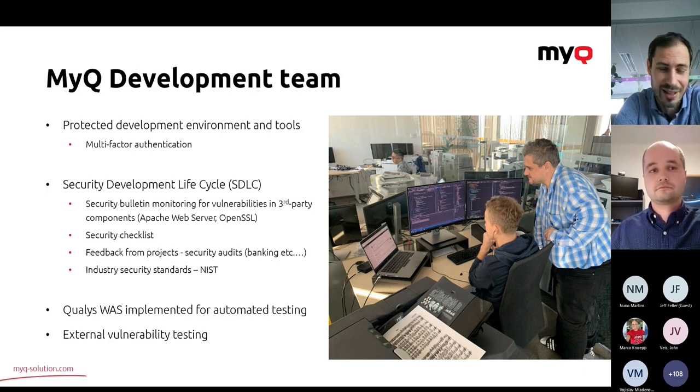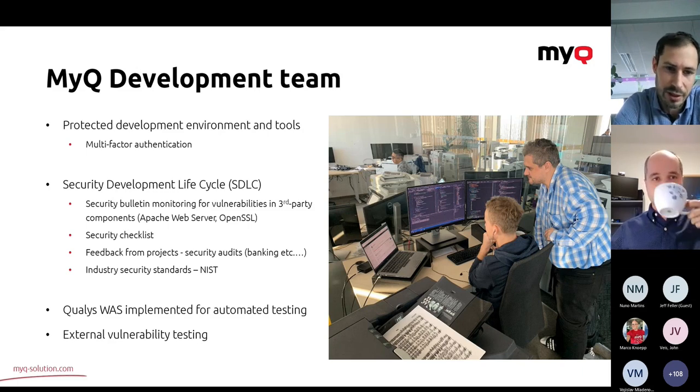Michal then can give some examples what happened in the case that the developers or the company doesn't protect such systems. But we are strictly following the recommendations how this should be done. So the developers use multi-factor authentication to access such development systems, and the systems are pretty secured.